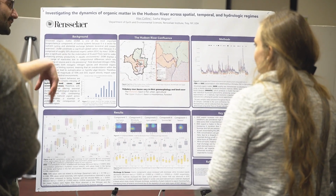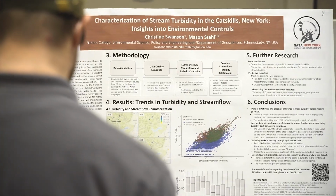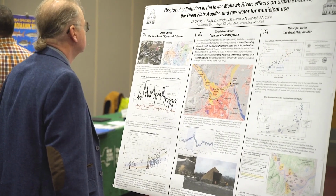One of the most important things that the watershed has done is brought people together, and it's sort of galvanized ideas and people working on common problems. So the flooding people get together, the water quality people get together, the educators get together, and it's really important for that networking and those connections that people make at the symposium.